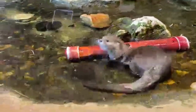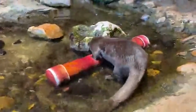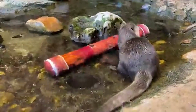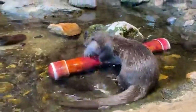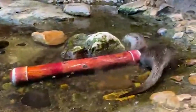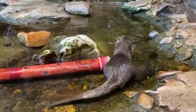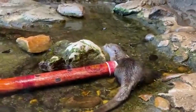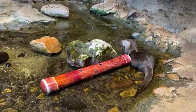Athena and Dantu were introduced on August 18th. They had a really great introduction and bonded quickly. When Athena first got here, she was a little shy, but as soon as she and Dantu bonded, she really started to come out of her shell and interacts with keepers a lot more. So Athena will be turning 3 years old on October 19th, and Dantu turned 12 years old on September 5th.